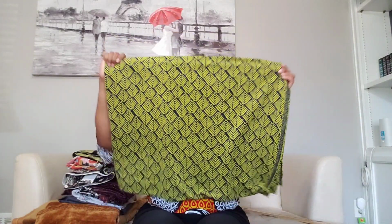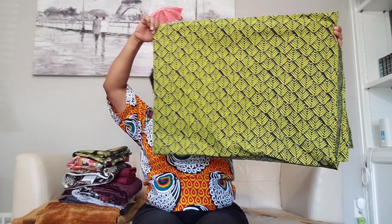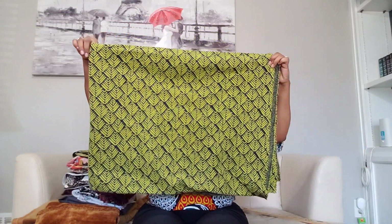Probably a shirt. It will eventually be a shirt. Now, this one, so pretty. I don't wear this color, y'all, but it's so pretty. And again, about 2 yards, 2.5 yards. So this is navy and lime green, little leaf pattern. It is a knit, okay? It doesn't have a whole lot of stretch, but it has a little bit. But I think it's really pretty. So you guys can see that.